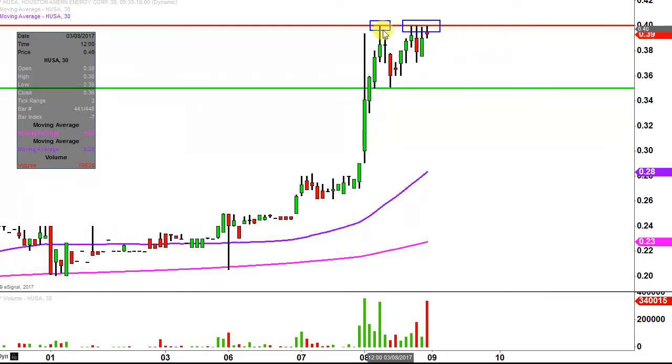The bulls were knocking on the door. They just couldn't quite push through. So 40 cents, definitely public enemy number one going into tomorrow. All in all, though, very, very nice day. And as long as the price continues to build higher bases, the long-term chart's going to take care of itself.